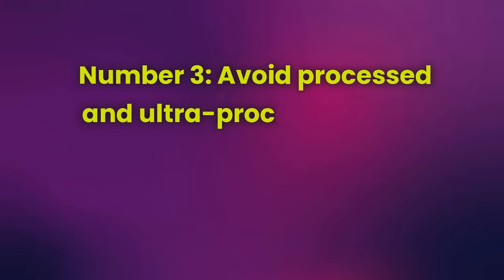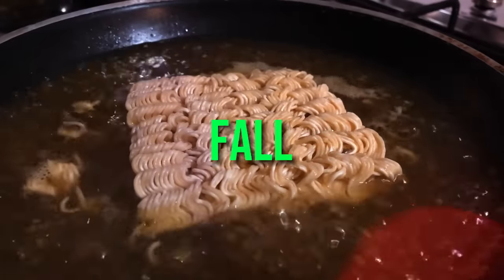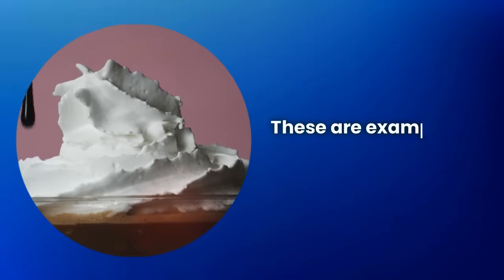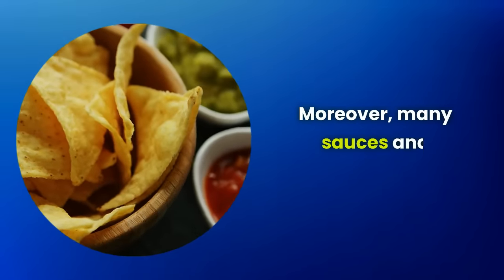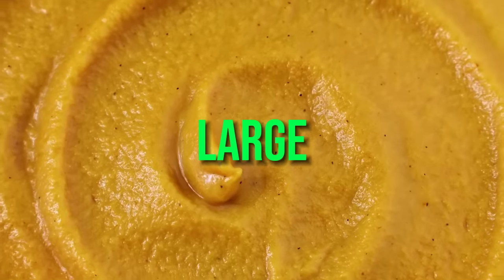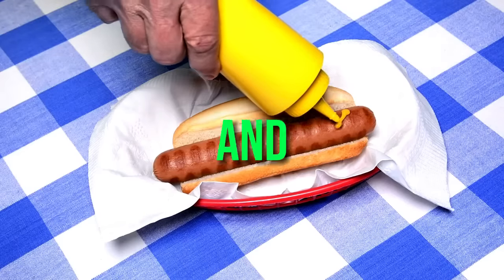Number 3, avoid processed and ultra-processed foods or those with a high sodium index. Within these categories fall, for example, instant noodles and frozen lasagnas. These are examples of ultra-processed foods. Moreover, many sauces and condiments, including some types of ketchup and mustard, contain a large amount of preservatives. It's advisable to avoid this type of food and diet.